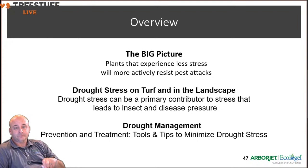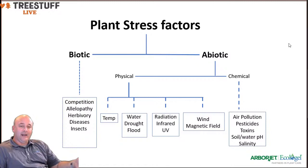So plant stress factors, all right? Biotic: competition, herbivore, disease, insects. But abiotic are physical or chemical. So it could be temperature, water, flood, radiation, UV, wind, magnetic field, air pollution, pesticide toxins, salt, right? Damage from snow removal, stuff like that. All these things, high salinity, did something happen? Did they dump the chlorine pool or the salt pool into the yard? And that's what's causing the issues. These are all things that we have to look at.